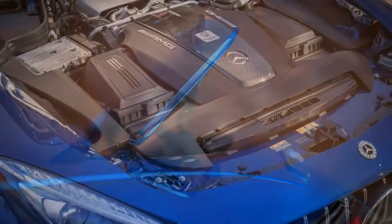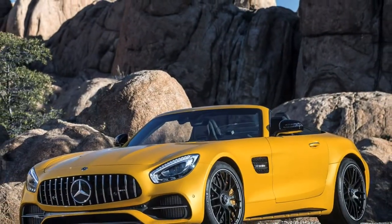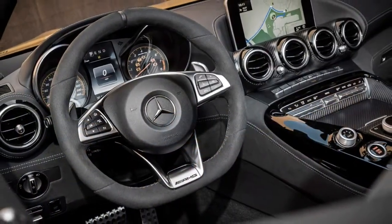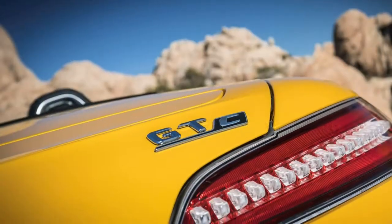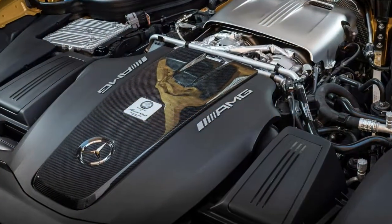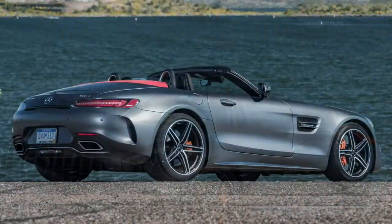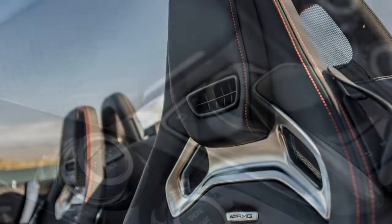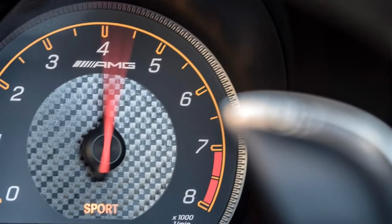Power, torque, 0 to 62 miles per hour and top speed. In the GT Roadster, the engine produces 476 horsepower at 6,000 revolutions per minute and 630 newton meters from 1,700 to 5,000 revolutions per minute, which is enough for 0 to 62 miles per hour in 4.0 seconds and a 188 miles per hour top speed. The GTC Roadster gets 557 horsepower from 5,750 revolutions per minute and 680 Nm from 1,900 to 5,750 revolutions per minute. 0 to 62 miles per hour takes 3.7 seconds, and top speed is 196 miles per hour.